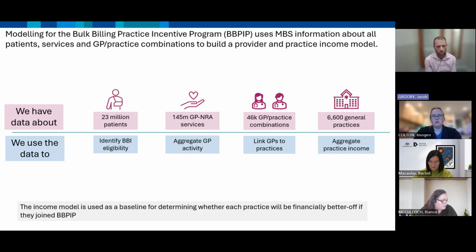In a second, I'll get into the modelling itself, but first I wanted to spend just a moment talking about the data that supports the modelling. The department has access to very detailed data about every MBS claim. This includes information on the patient, such as their concessional status and many other things, and about the service itself, whether it was bulk billed or privately billed, and if it was privately billed, how much a patient was charged, how much they received in MBS benefits, and their residual out-of-pocket costs.